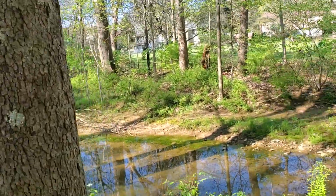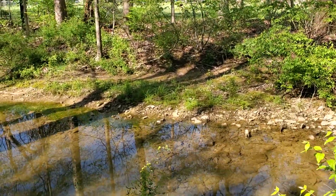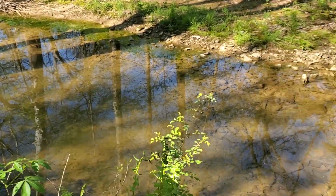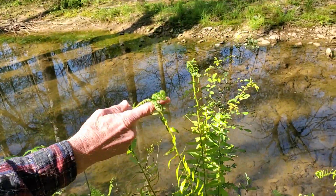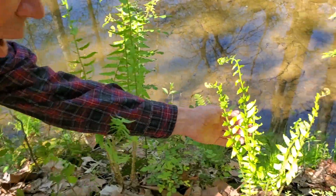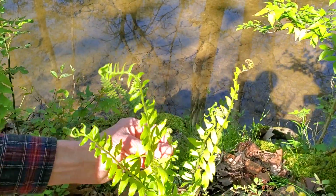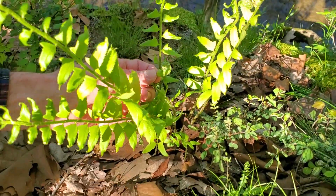Ooh, now this is a really nice type of fern. This is Polystichum acrostichoides. This is sometimes called the Christmas fern. And these are the new little fronds. As they roll out, they have these little fiddle-like structures. They're called fiddleheads.